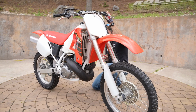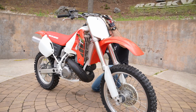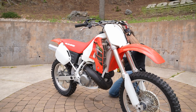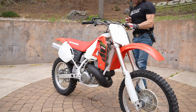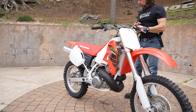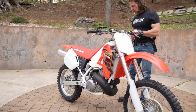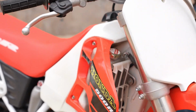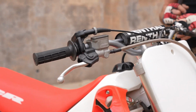If you're looking for one of the cleanest original stock CR500s for sale in the world today, this one's on the podium for sure. It's more original than the other one that we have, and I'm talking about the exhaust primarily. They're both extremely low hour bikes. They're going to be expensive, but they're worth it.